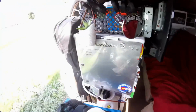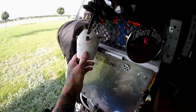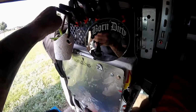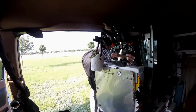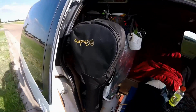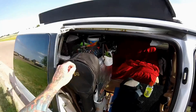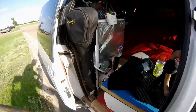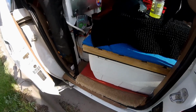Got my house plant. It's just a little aloe vera plant that I got from Home Depot that I hung here on these little hooks. And my mirror for shaving, keeping clean. And out here we have my ukulele that I've just hung once again on another one of those little hooks. We also have our dustbuster for keeping inside the van clean.